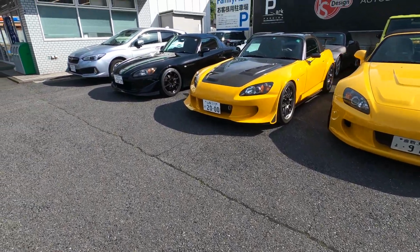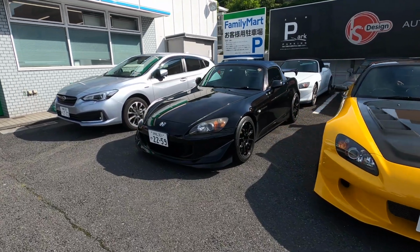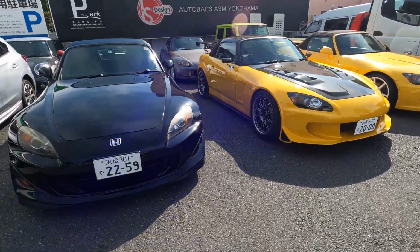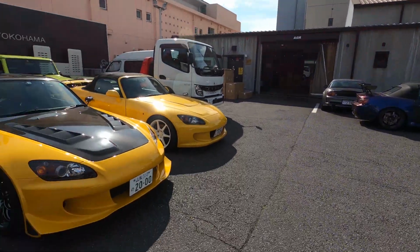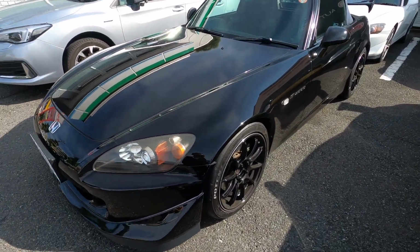Guys, we just got here at ASM in Yokohama, Japan. So this is an S2000 specialty shop, and they have so many S2000s here. Check this out. They have a black one, two yellows, a Type R here as well, and a bunch of white ones over there, which we'll go over in a second. I just asked them if we could film, and they said yes. So we're good to go.